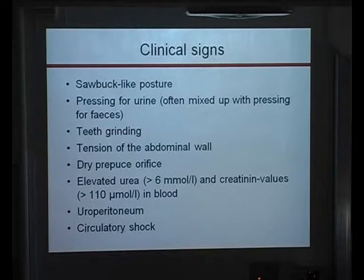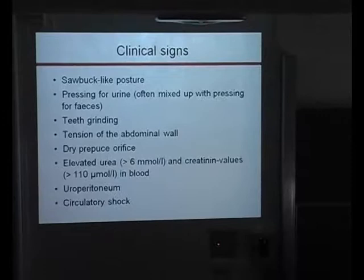The pain they have, they can only show in teeth grinding and elevated tension of the abdominal wall. The prepuce orifice always stays dry, and if you examine the blood, then you can see an elevated urea and creatinine value. And if the disease is ongoing, then you can find a uroperitoneum, and sometimes the animals are already in a circulatory shock.